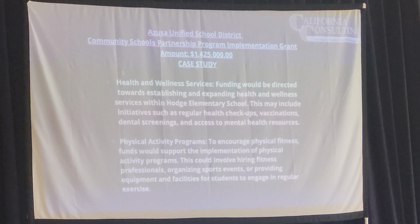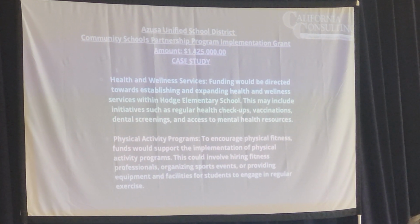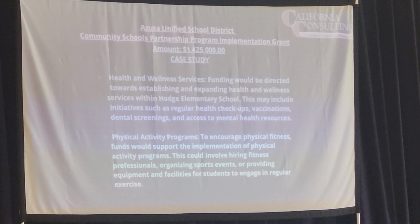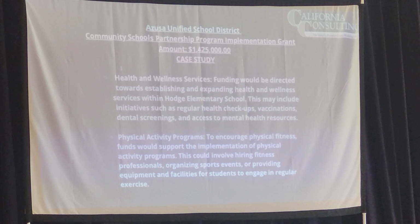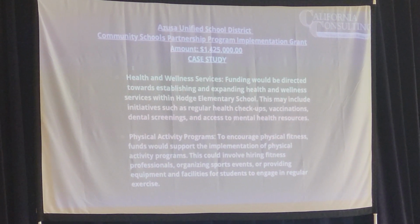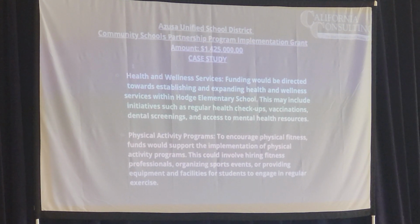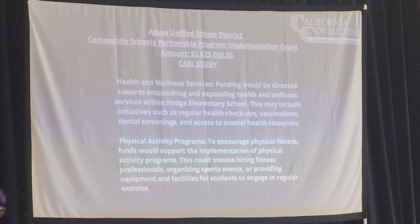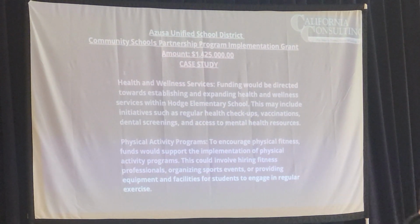Azusa Unified, San Gabriel Valley, where I'm from. This is a case study for Azusa Unified School District. And you can see the grant award and health and wellness services, physical activity. This grant is called the Community Schools Partnership Program. And it is an extremely popular grant with K-12. School districts all over the state compete for this money.